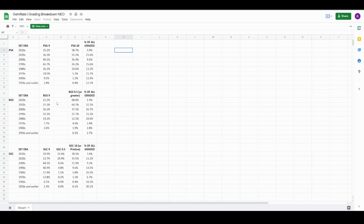So really what you're seeing on the BGS data, now that I'm speaking this out loud, is if you add together SGC 10s and SGC 9.5s, if you just threw all the SGC 9.5s into the SGC 10 basket, these numbers almost match. Because that would be 70-some percent. That's 68%. If you took these two together, that would be 65%. They match up almost perfectly.